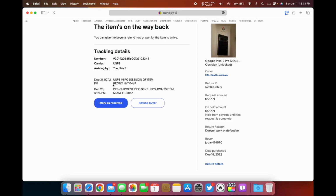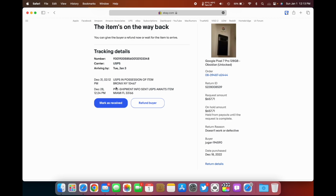If I get my phone back, fine, I don't care. Maybe the buyer just lied about it being defective and they just couldn't activate it in their country. Maybe that was the case. Or it was forwarded and the buyer just had somebody, maybe they have somebody in the Bronx that ships items out, and I'm not actually getting my phone back. I'm going to just get some random box or nothing or whatever. And I'm going to have to fight this with eBay and tell them that I didn't get anything back, or I got something else back, or I got a damaged item back, or whatever the case may be.